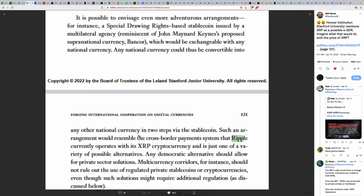Such an arrangement would resemble the cross-border payment system that Ripple currently operates with its XRP cryptocurrency and is just one of a variety of possible alternatives. Any democratic alternative should allow for private sector solutions. Multi-currency corridors, for instance, should not rule out the use of regulated private stablecoins or cryptocurrencies, even though such solutions might require additional regulation.